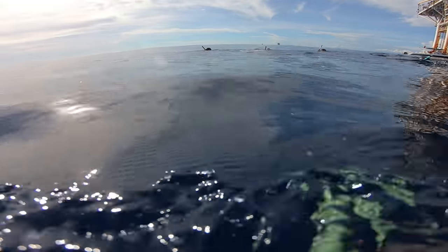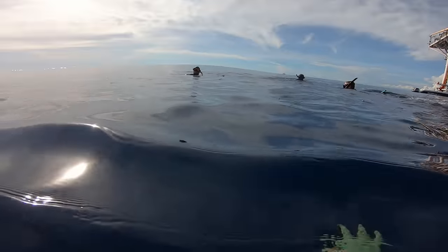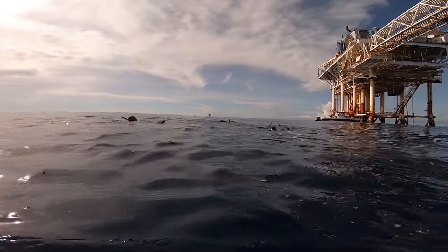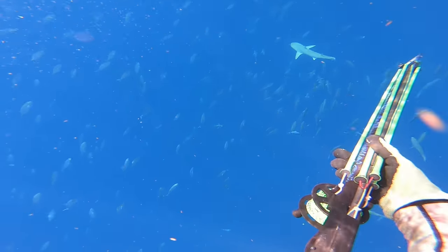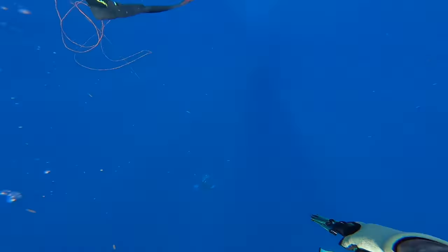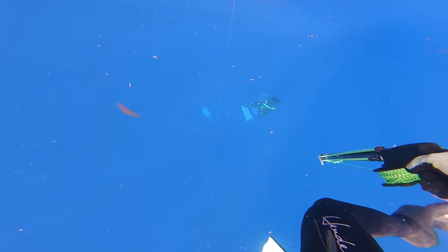I jumped off the rig to provide an extra hand, and at this point, it was just a tug of war against this fish, and we were hoping it would stay on. Wait, watch the shark. After a few minutes, JD was able to get down there, put the second shot in, and secure the fish.